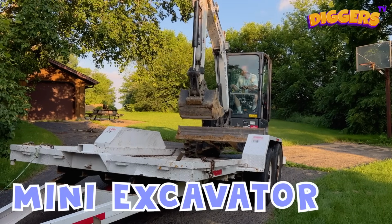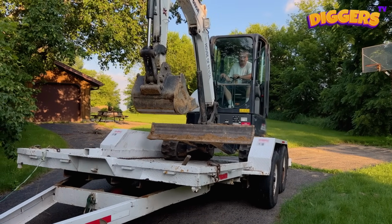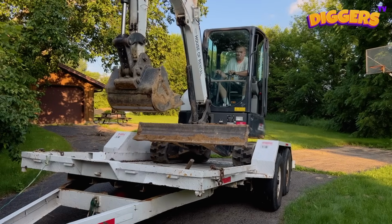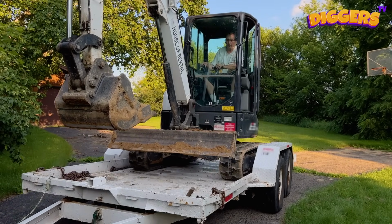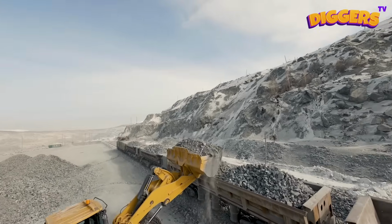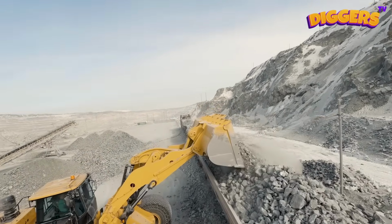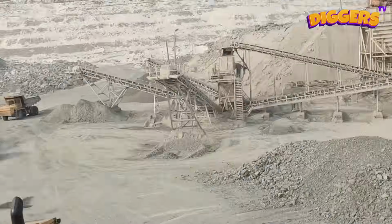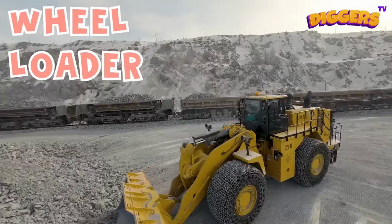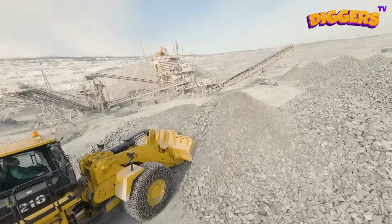It's a mini excavator, little shovel with great power. What a fascinating machine! That's a huge mining site. Only the most powerful machines can get the job done. Look at this strong wheel loader. This digger can lift a lot of rocks in his bucket.